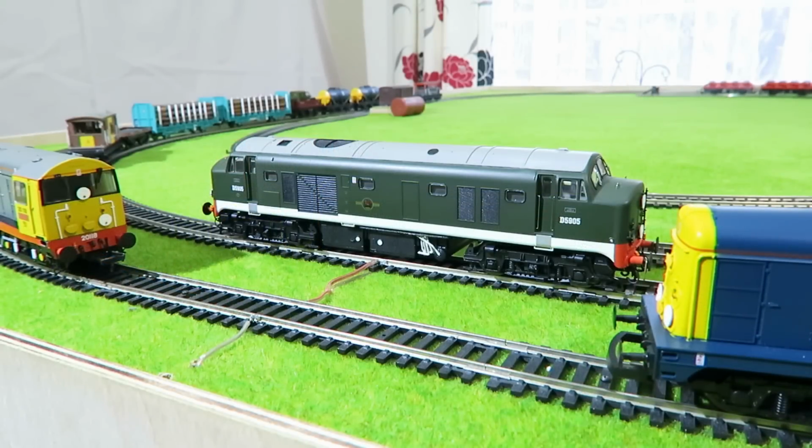Compare this with the Class 23 or Baby Deltic, also from English Electric, which came on the scene in 1959, yet only lasted until the early 70s. The Class 20 is one of English Electric's biggest success stories.